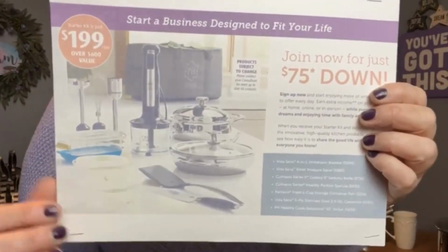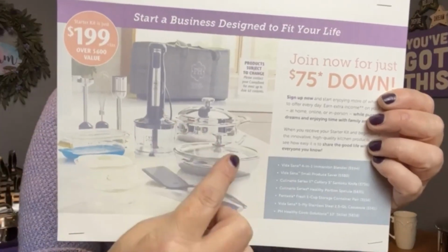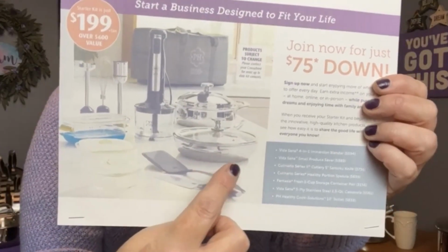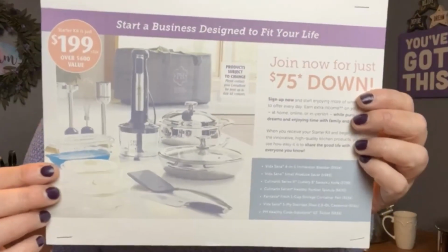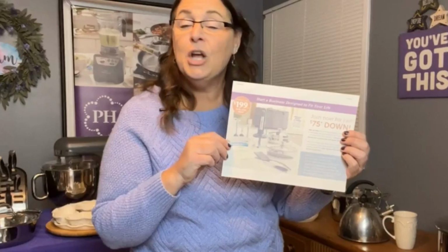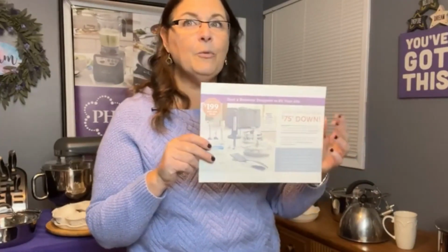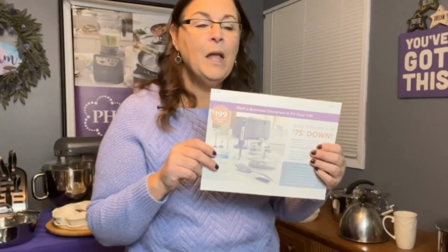But you can see that it has the immersion blender. It's got the Vitasana in the back, one of our skillets, some of our other pieces. This whole kit, if you were to buy it, would be worth over $750. But the first discount that you get is you can get that whole entire kit for $199. You only have to put a $75 deposit down, and then the rest you just pay off with your first show.